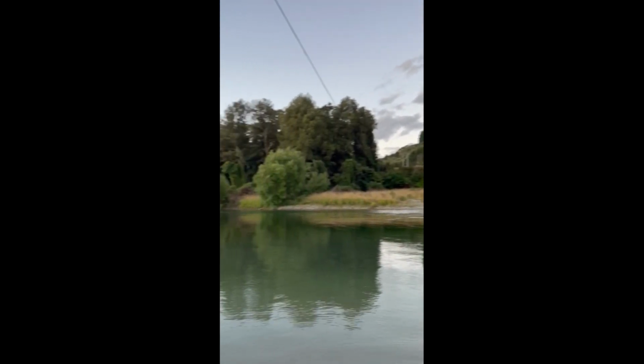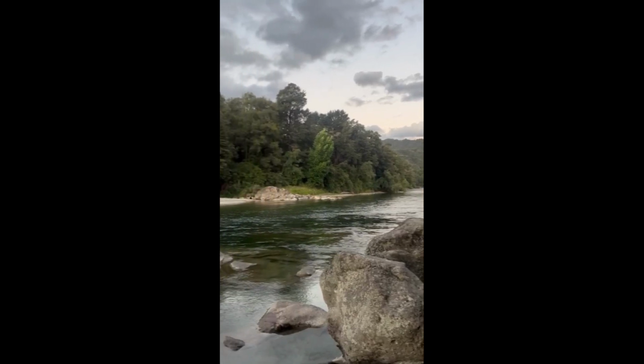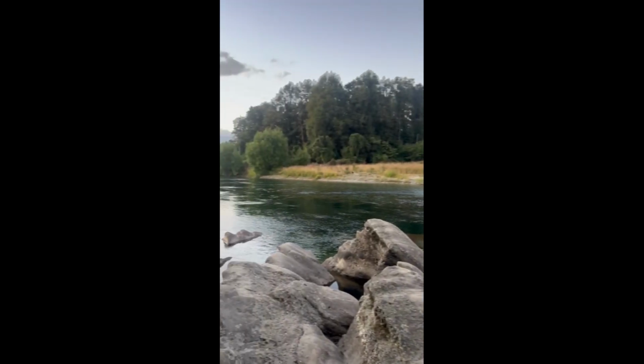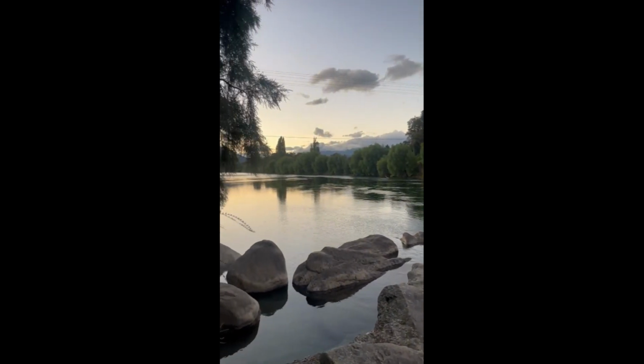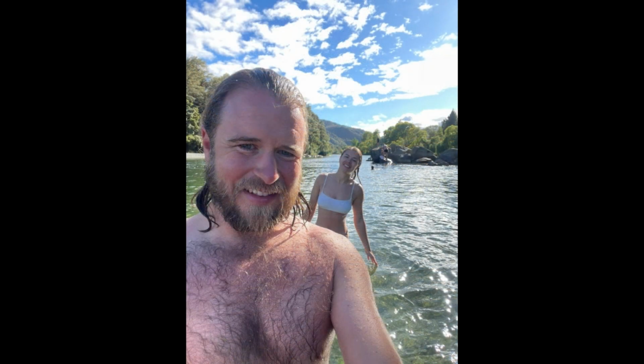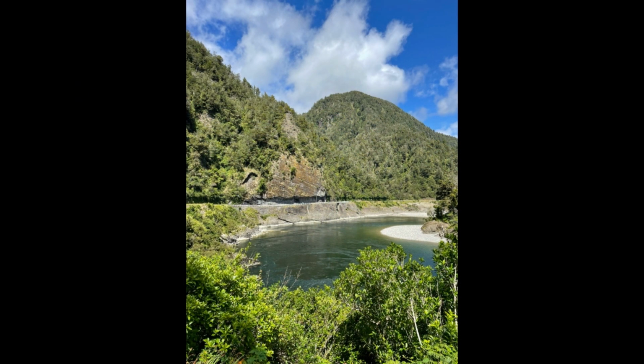You could just hear the birds. The river was pretty quiet. Gorgeous. The campsite was literally next to the river, so you could just walk down. So there, guys, just listen to the birds for a minute. Wow. Next morning, we woke up and thought we've got to get in the river. So we went for a lovely swim in the river before heading off. Had to get a pie, really good pie actually from that little spot there.